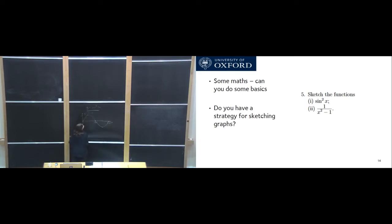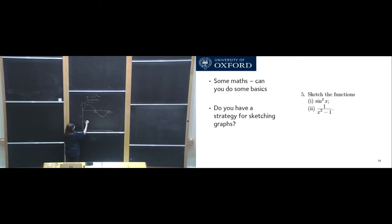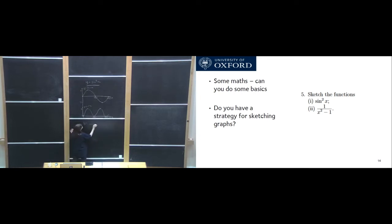And then to work out sine squared, I just need to now square my function. So the zeros are still going to be there. 0 squared does give me 0. If I square 1, I will still get 1. If I square -1, though, now I'll get 1. And so I'm expecting a nice smooth function. So that would be the graph I would be expecting. Does that make sense? Everyone got that? Cool. You can do this. Great. Okay. So y equals 1 over x squared minus 1.